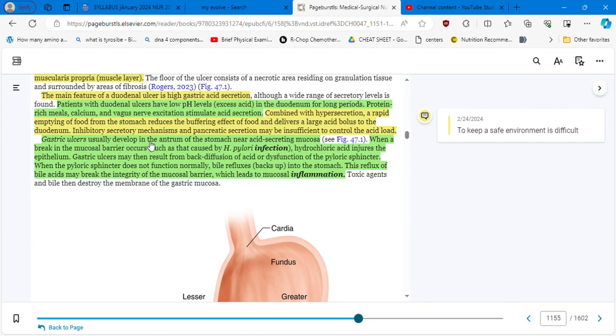Gastric ulcers usually develop in the antrum of the stomach, which is the part before the pylorus, okay, near acid secreting mucosa. When a break in the mucosal barrier occurs, such as the one caused by H. pylori, hydrochloric acid injures the epithelium. Gastric ulcers may then result from back diffusion of acid or dysfunction of the pyloric sphincter.